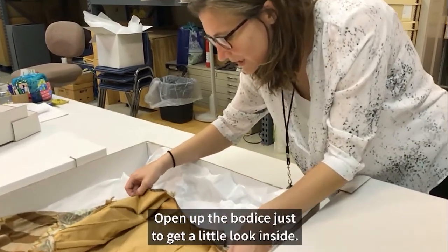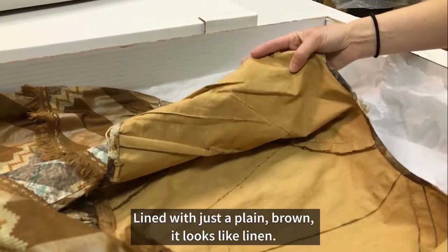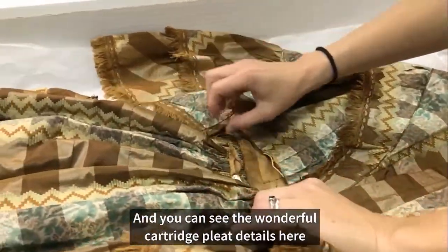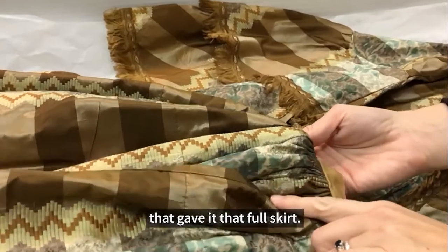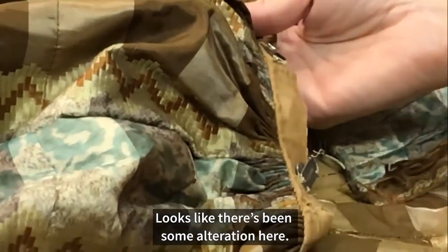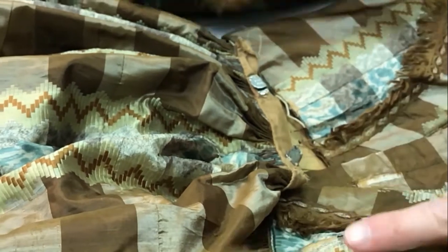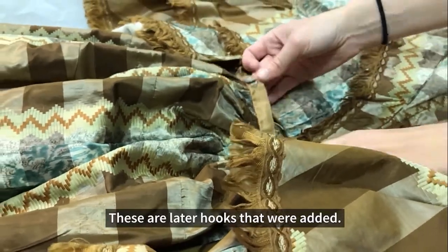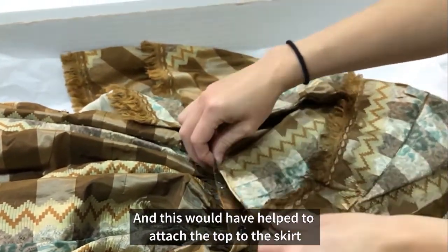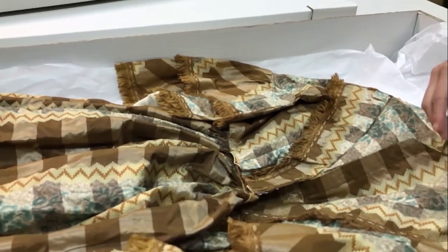Open up the bodice just to get a little look inside, lined with kind of a plain brown, it looks like linen. And you can see the wonderful cartridge pleat details here that gave it that full skirt. Looks like there's been some alteration here. Perhaps the skirt was lengthened at the top. These are later hooks that were added. And this would have helped to attach the top to the skirt to make one smooth looking garment.